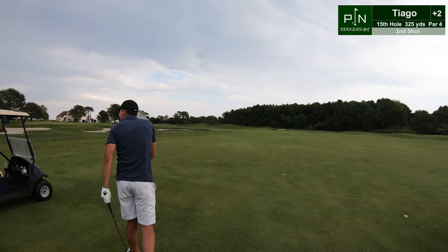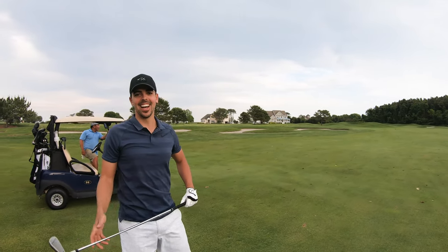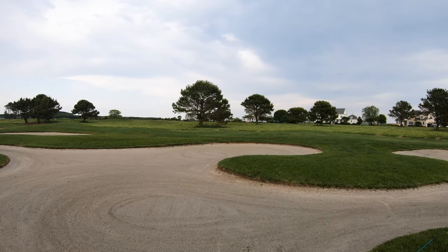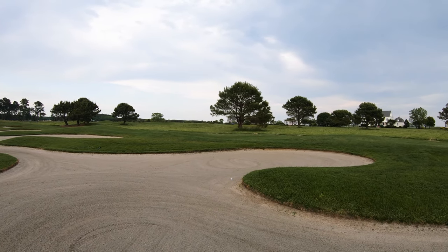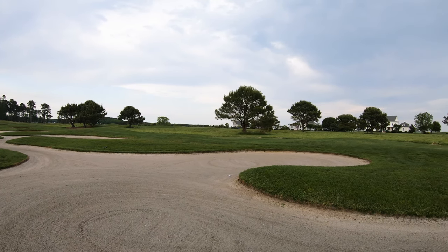That might be solid. We'll see what happens. That might be solid. It might be. That might be solid. Solid shot. Man, Kimbo is right. 8 iron, you think at the lip. I think you can get an 8 iron out of there, especially with your club loft.